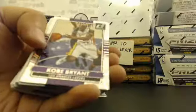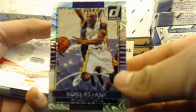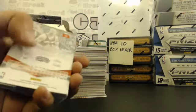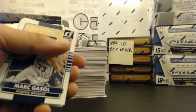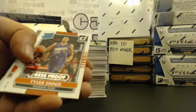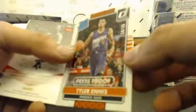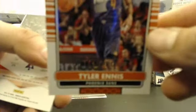Oh, starting off with a boom. Swerve! Kobe Bryant. Dante Exum, Tony Parker. Purple Press Proof Parallel, Allen Iverson for the Sixers, 163/199. Got Derrick Favors, Carmelo. Oh, silver press proof for the Phoenix Suns. 10 out of 25. Going to Caesar A. Congratulations, Caesar. 10 out of 25. Silver press proof. Tyler Ennis rookie card. 10 out of 25. Congratulations, Caesar.